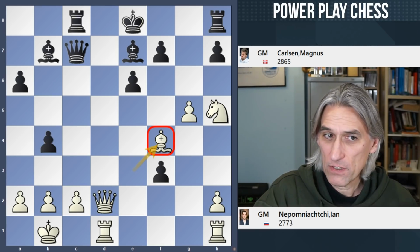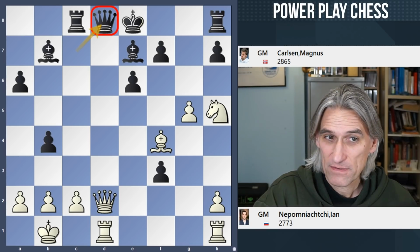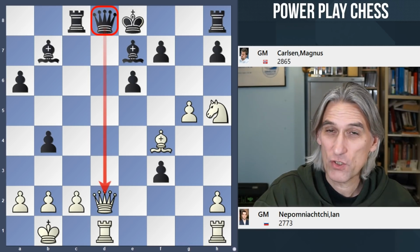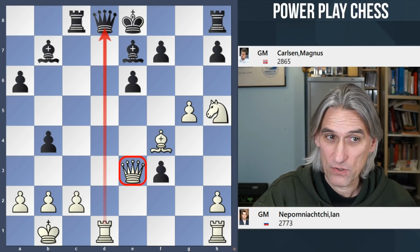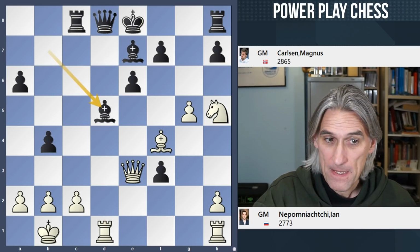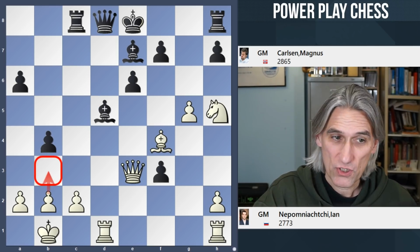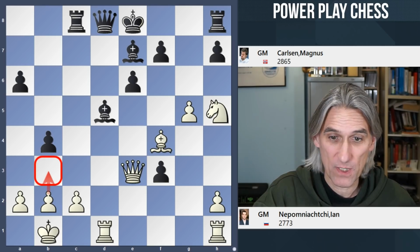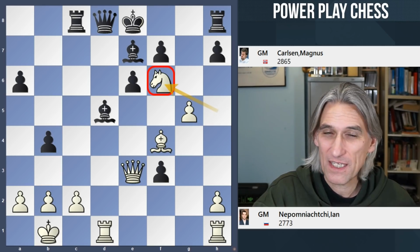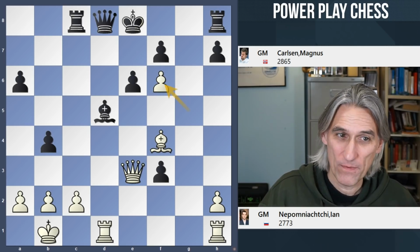And Carlsen should probably play queen c6 here. He played queen d8. If he can exchange queens, that's all well and good. But queen e3 hits the queen. Bishop d5. And here, if Nepo just played b3, shutting out the bishop and maintaining a strong position, then he's still doing well. Instead, he chose this moment to play knight f6, and it's just not as strong.